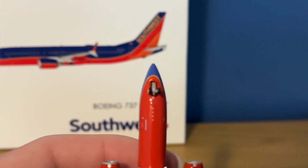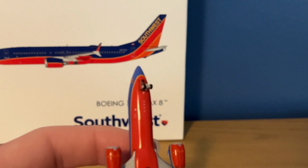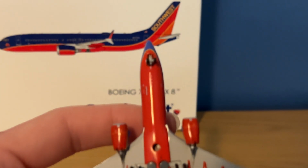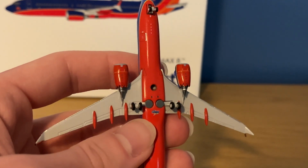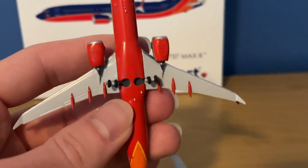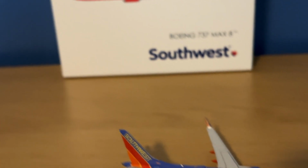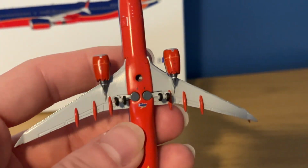So you do have the nose cone painted on again. You have your nose gear. Again, all the gears are rubber and do roll. Gear doors, all of the red. You do have a stand hole in the middle of this Gemini Jets one. The NG one does not, so you can't put that on a stand if you do use a stand, but on the Gemini Jets one you can.